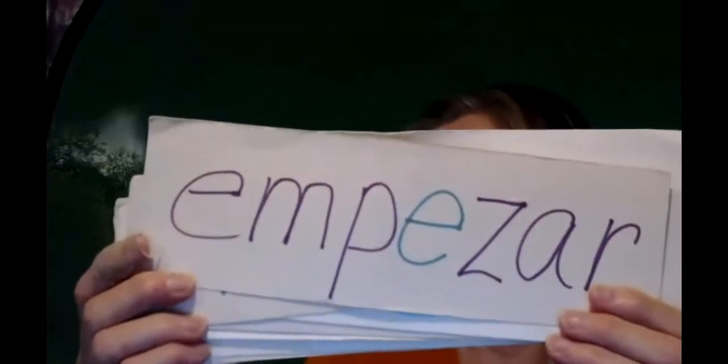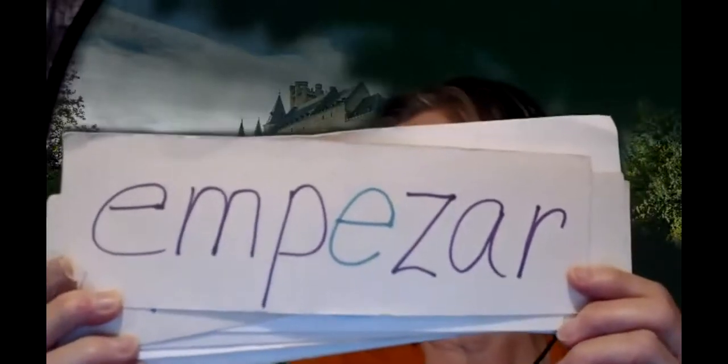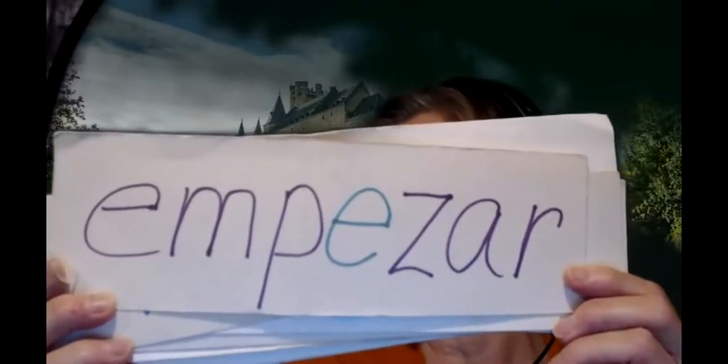Stem changes don't happen in these. So normally, you know, you'd have an IE, but no, we can't do that with participles. Empezado. Muy bien. Tomar. Tomado. Bien.